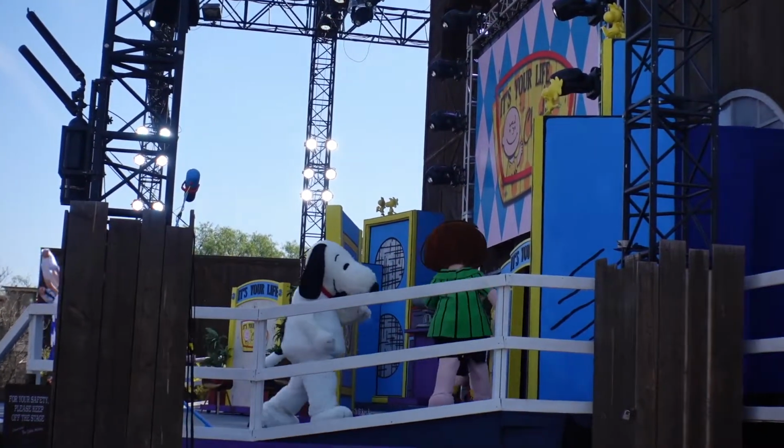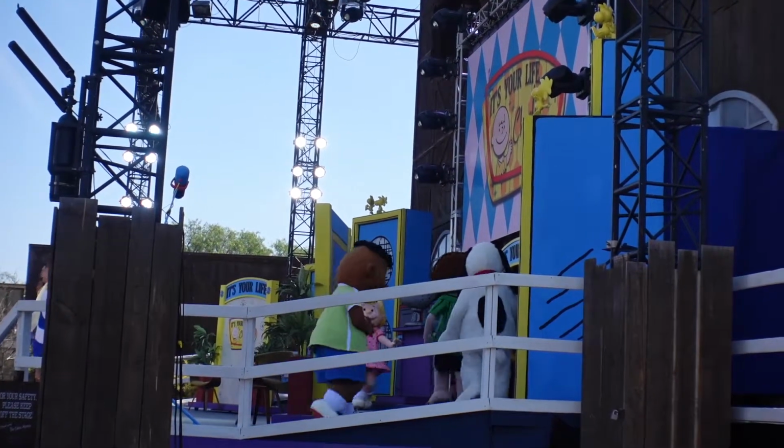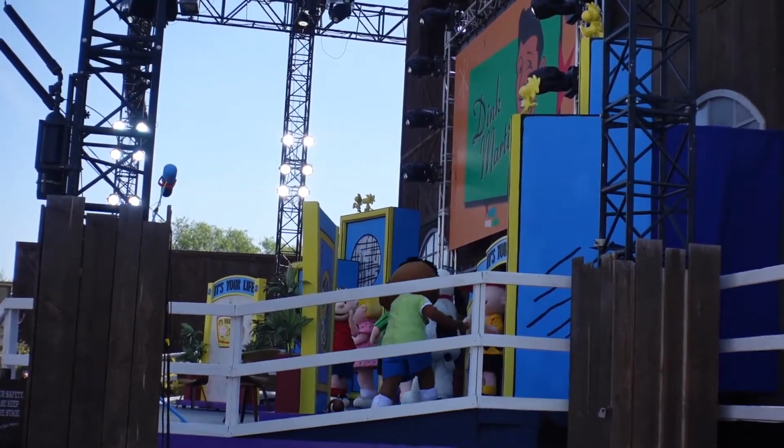It actually is pretty fun. Now, if you wanted to say hello to Snoopy on the far right side, when you're facing it, when the show's almost over, you can go right over there, and all the characters are walking back, and you can say hi to them and take fun pictures with them right there and then.